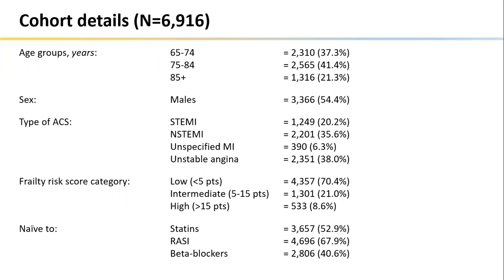Our cohort consisted of 6,916 patients. 79% were aged 65 to 84 years. 54% were male. 20% had ST elevation myocardial infarction, which is the most severe form of ACS. 70% were classified as low frailty risk, and 9% as having a high frailty risk. 53% were naive to statins, 68% to RASi, and 41% to beta blockers.